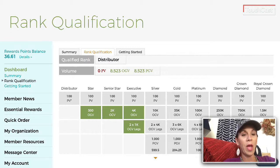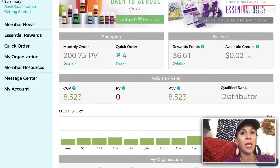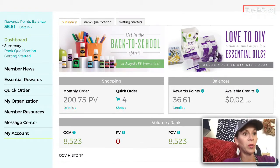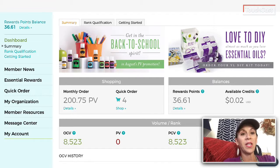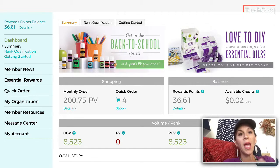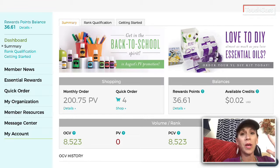So as you go through, every month we all go back to 0 for our OGV. Our OGV is our organizational group volume. When you go to your summary page, you'll have that here. And I hate to share that information with you guys, but I'm a transparent person, so you know me, I'm honest. And anyway, my OGV is there right now, and my rewards are there. But the difference between OGV and PGV. OGV is your organizational group volume, and then PGV is your personal growth volume.